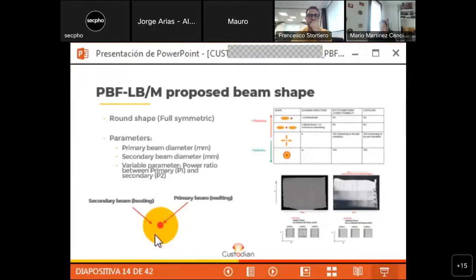Regarding the primary beam, we maintained a Gaussian beam distribution. Meanwhile, for the secondary beam, we decided to go with a top hat distribution. And this was decided because, as you can see on the right, if we follow a unidirectional scanning approach with no rotation, no meandering or so on, we got these swelling issues with the top surface, which is distorted, and we can find more cracks.